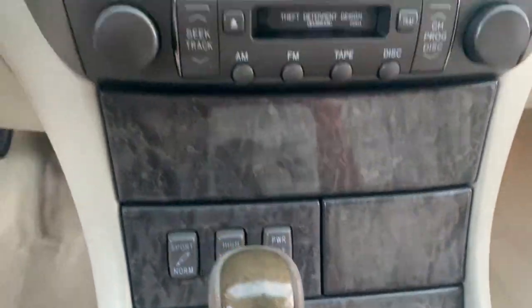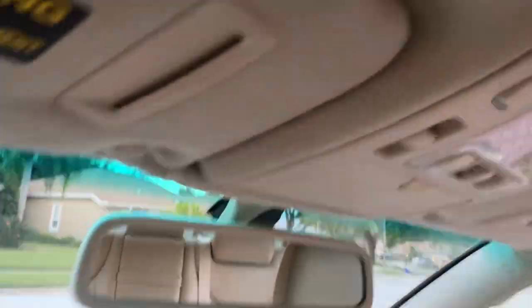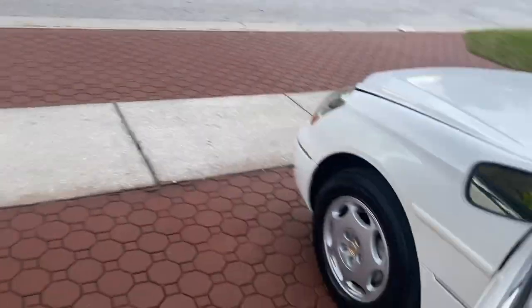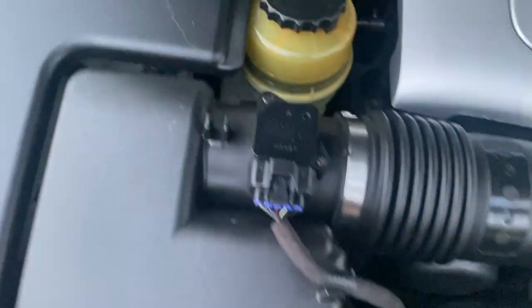Again, you have your heated and cooled seats. You have your navigation, Mark Levinson stereo system. Only has 117,000 miles, and that is nothing. This motor, you cannot feel this car even move when this engine is on. This is one of the best powertrains and motors that they ever built.